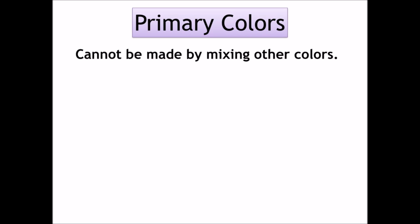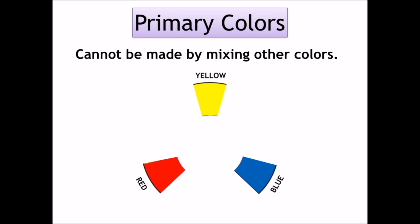Primary colors. Primary colors cannot be made by mixing any other colors. There are three primary colors: yellow, red, and blue.